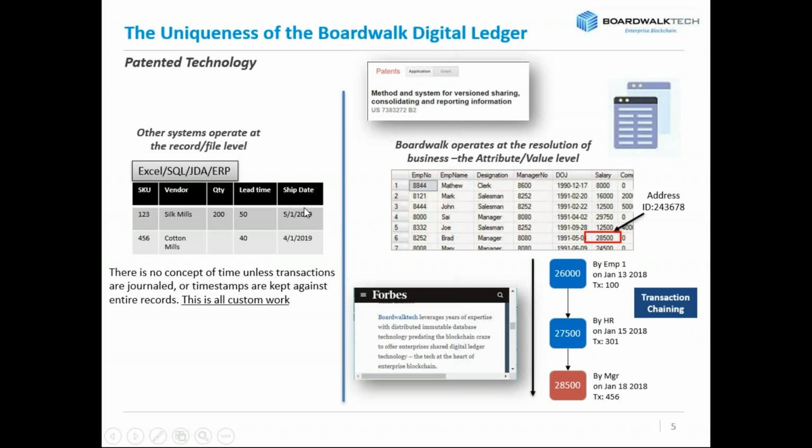But none of these data environments understand time. Unless you go in, for example, in a database and you're going to journal the transactions. But then if you do that, the timestamps are kept against the entire record, which means there's a tremendous amount of coding to go in and say, oh, well, not only do I want to be able to take this lead time and understand how it changes over time, but I also want to be able to compare the new value and the old value of the lead time in order to make some decision from either a workflow perspective or a smart contract perspective to say, oh, well, do I want to commit that over to the blockchain, or do I want to have this smart contract execute some process to execute a payment?